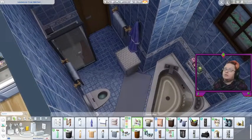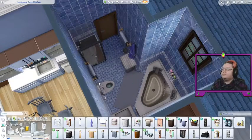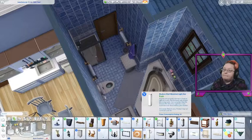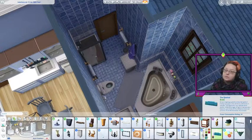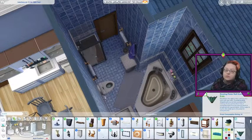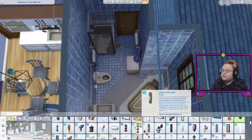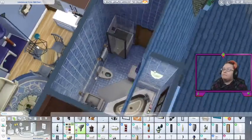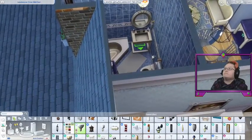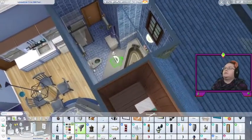Nope. This should be white on the wall. Now I need... nope. Why do those have to be so gray? They just don't look the right color. I want blue, guys. Maybe? Yeah. And let's put one over the door.